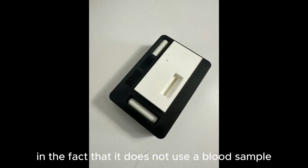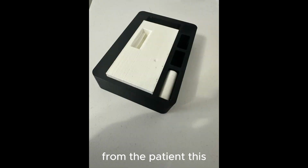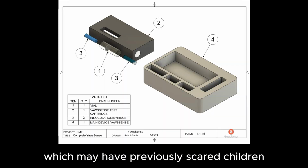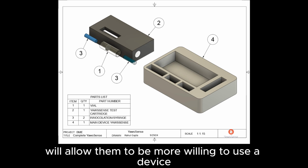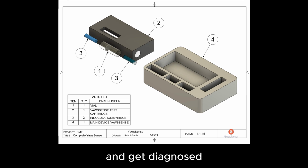The device is unique in the fact that it does not use a blood sample from the patient. This, which may have previously scared children, who are the ones typically with the disease, will allow them to be more willing to use the device and get diagnosed.